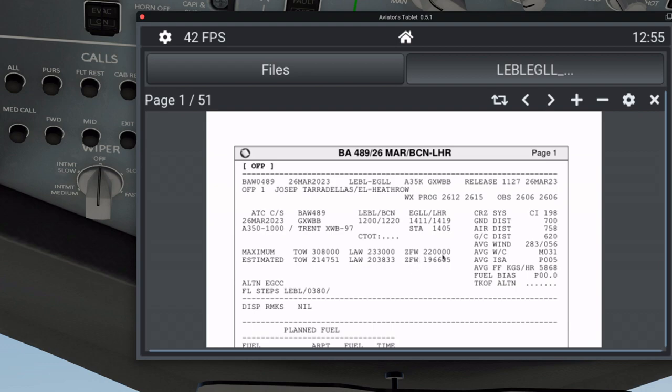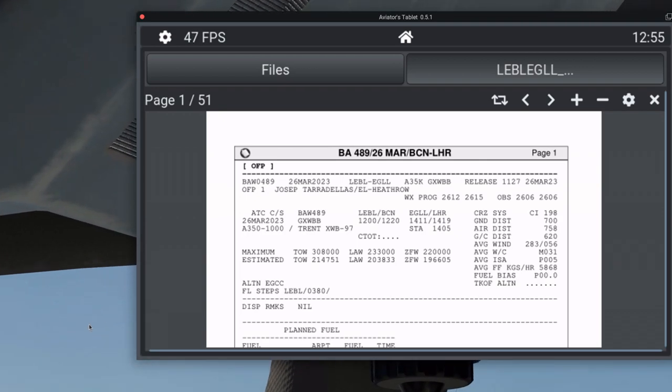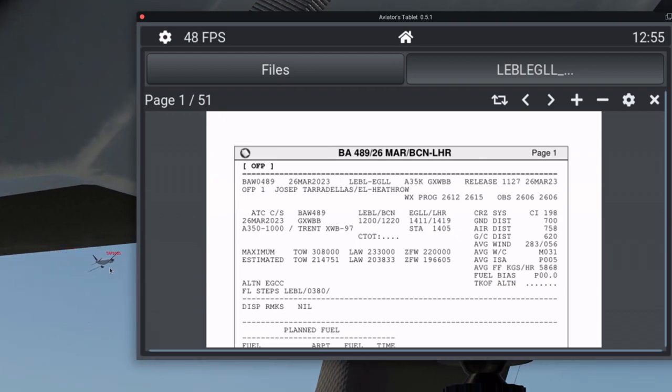And our max zero fuel weight, so that's the weight of the aircraft without any fuel, so this is the weight that does not change over the course of, oh, there's a TAP taking off. Can I get it? There he is. TAP Portugal just taking off, looks like an A330.